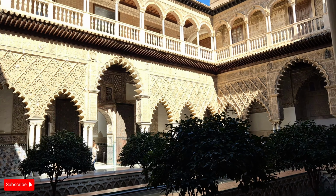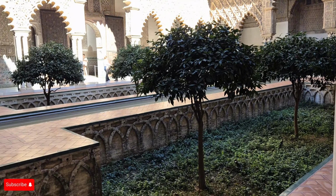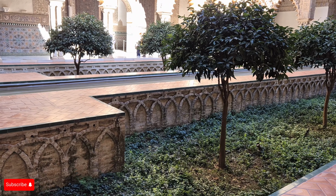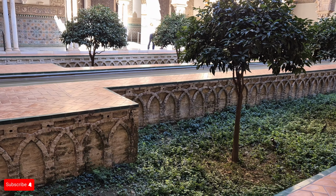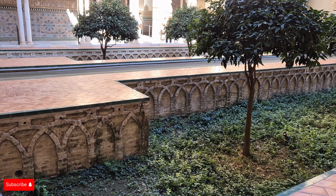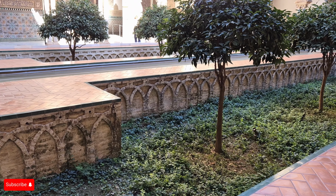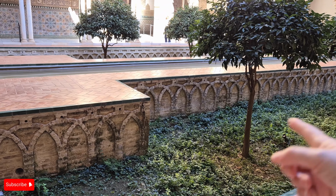Alright, so this looks like the main palace hall here, and I reckon this bit here used to be for water, like a pool of water or something, but nowadays they just turned it into a sort of garden, and they grow trees and weeds and stuff like that on it. But I reckon that used to be water.